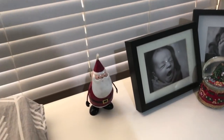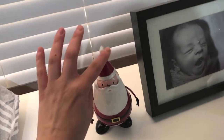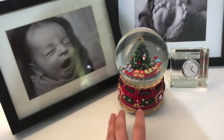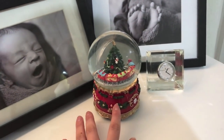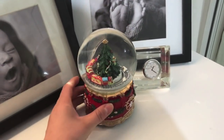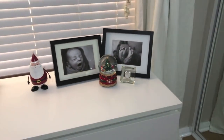He also has this little Santa from Target, I think maybe last year or the year before. He's just a little bobbly one. I think they have similar ones again this year. And then he also has a snow globe from my parents that doesn't actually have snow. It just has a little train that goes around and obviously plays a Christmas carol. So that's everything that Owen has in his room.